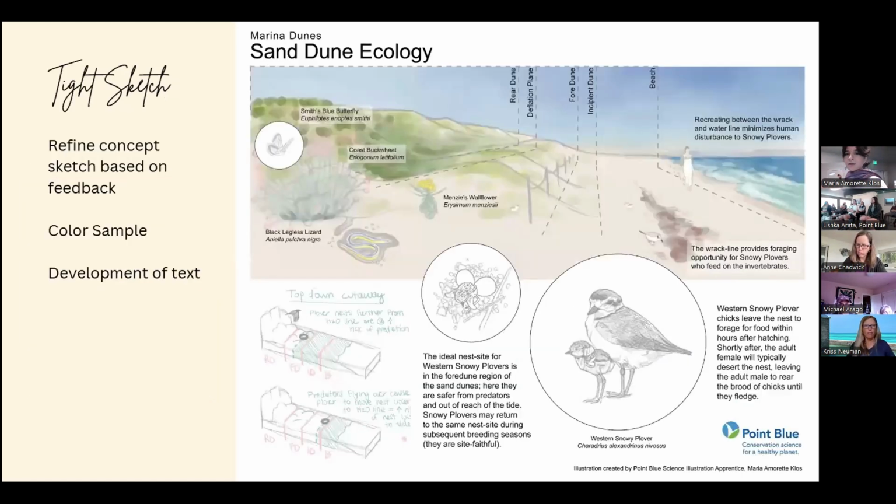And then moving on, I did more of a tight sketch. This included refining some of the concepts. After I did the concept sketch, I presented it to the plover team and some more people at Point Blue. Together we all talked and decided what should be included, what can be taken out, what could be added in, and refined the concept sketch to a more concise idea. So that's what happened here. I also did a quick little color sample of the dunes in the background, and worked with the team to develop the text that would be included.